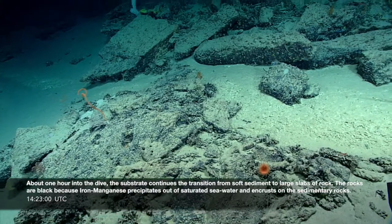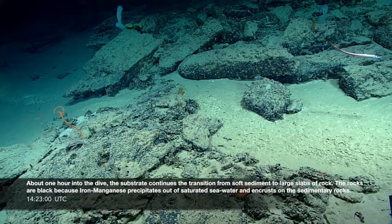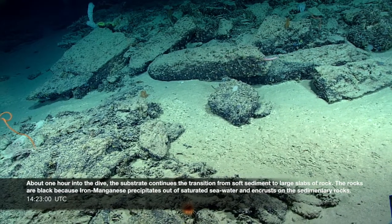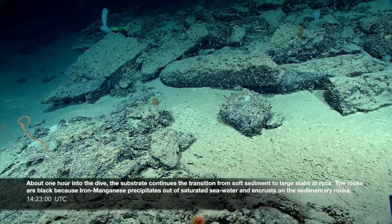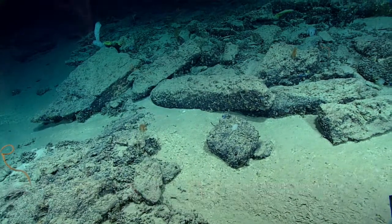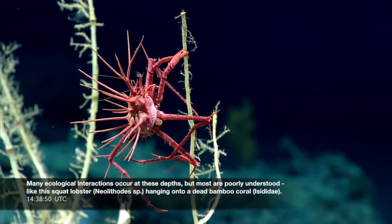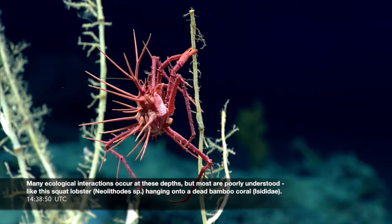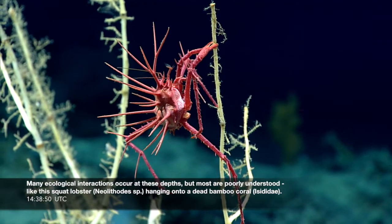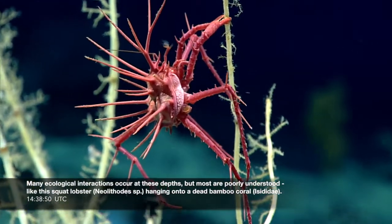About 1 hour into the dive, the substrate continues the transition from soft sediment to large slabs of rock. The rocks are black because iron manganese precipitates out of saturated seawater and encrusts on the sedimentary rocks. Many ecological interactions occur at these depths, but most are poorly understood, like this Neolithodes squat lobster hanging onto a dead bamboo coral.